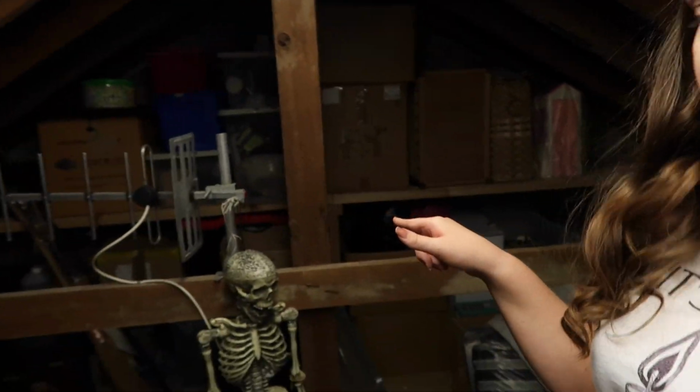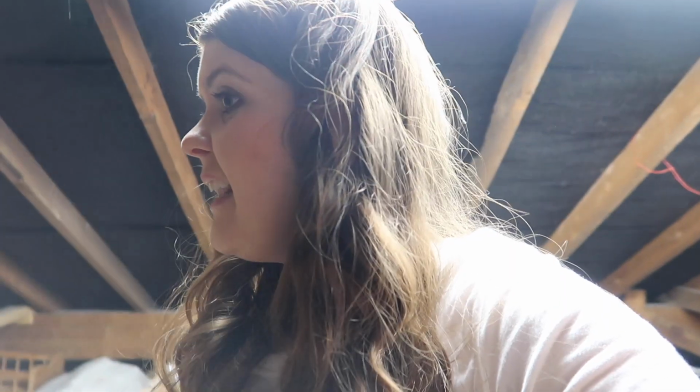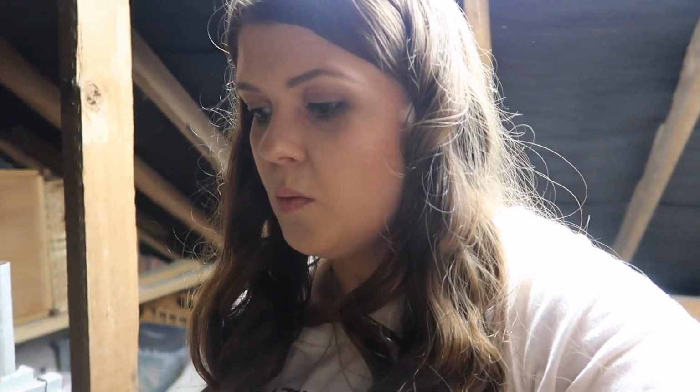Obviously, I'm not going to bring all of this stuff down today because it's a lot. And at the end of the month, when we have the Halloween party and it's getting closer to Halloween, we will decorate the rest of the house. But for today, I'm just doing my room, so I just need a few bits and pieces. Will you please be quiet? It's so stinking hot up here. I want to get in and out as quickly as possible, and I don't want to be close to that mouse trap in case there is a mouse in it.